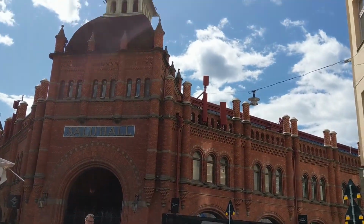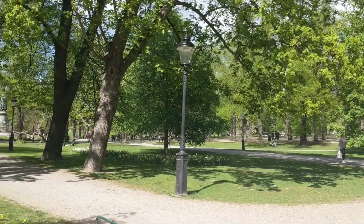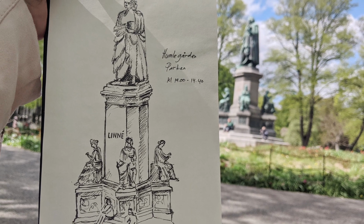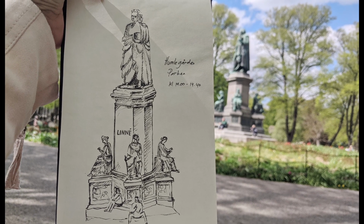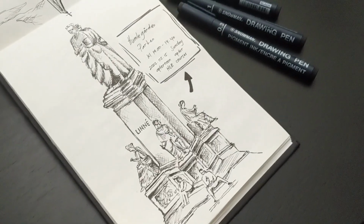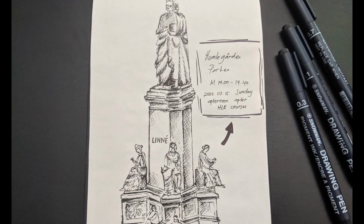Today I will take you for a walk around the city of Stockholm, Sweden. I walk alone because the weather was very sunny but a bit windy. I will make some sketches, but I will give more detail later at home because today is very windy and I feel more comfortable at home.